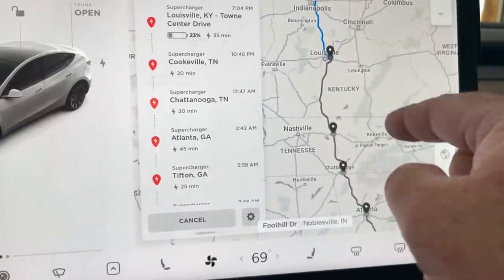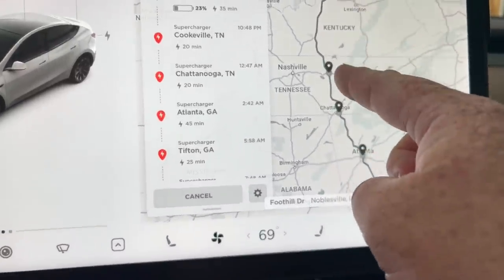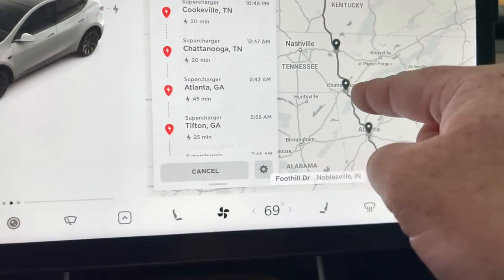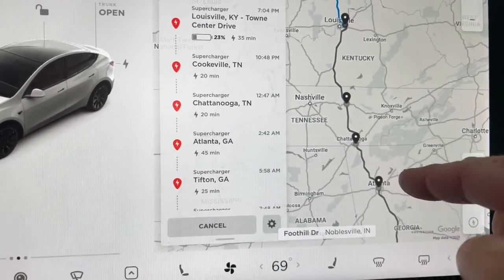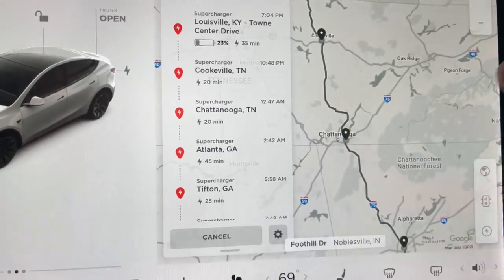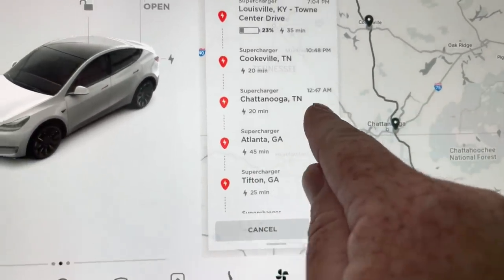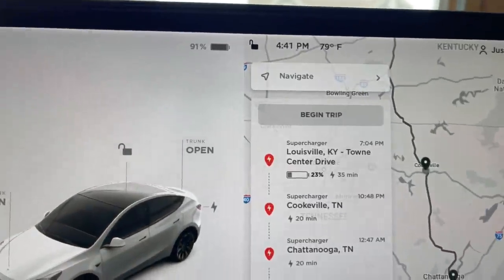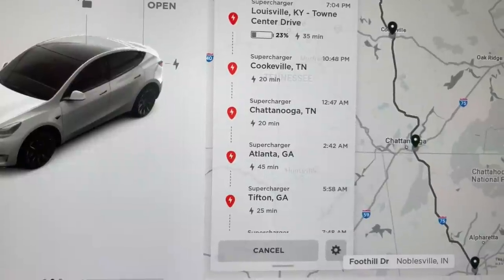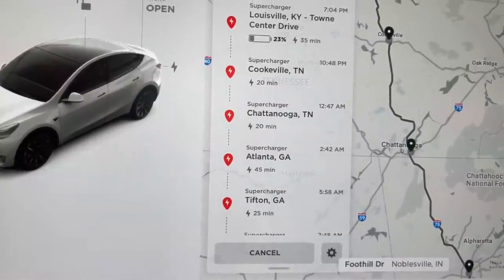So we're going to hit Louisville, and then it's having us take this route that I keep seeing pop up from time to time. We'll see if that updates to take us to Nashville and over. But for now, it's going straight south. So Louisville, then Cookeville, Tennessee, and Chattanooga. Chattanooga, it says we'd arrive at 12:47 if we left right now. That's probably where we're going to stop tonight. So I can't imagine we're going to make it much later than that.